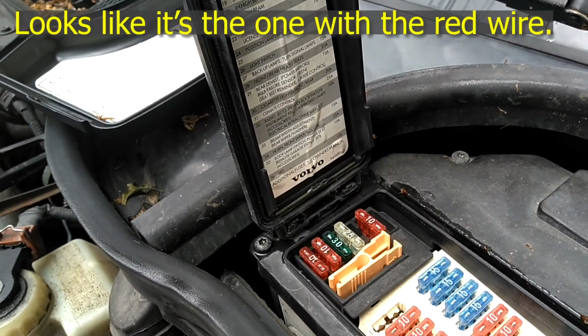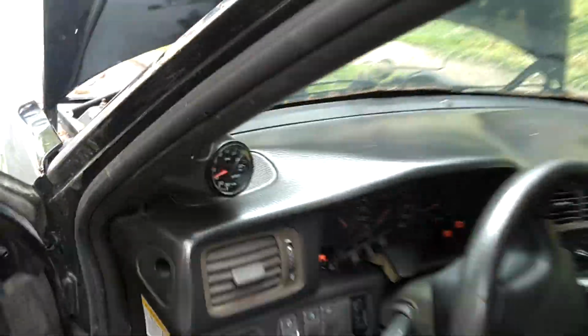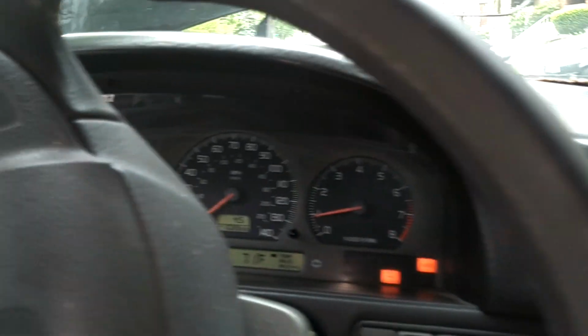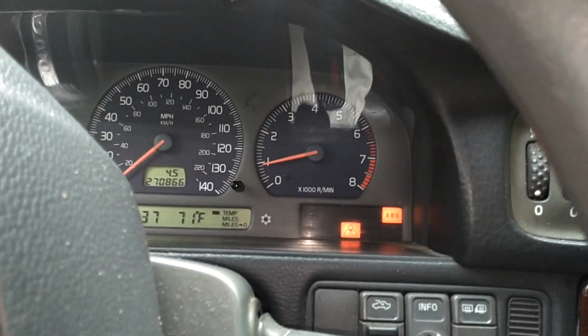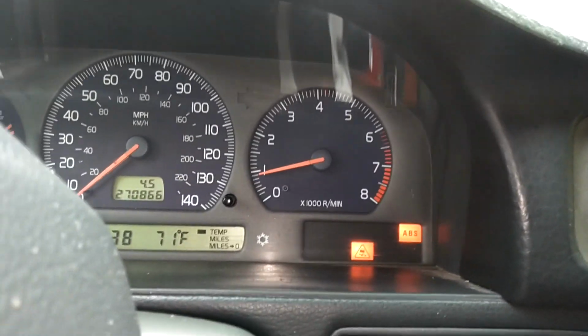I got an ETS light and this thing is running real rough. Doesn't seem to respond very well to the gas pedal. Not responding at all to the gas pedal. Let's see if I can find a fuse. Looks like I have a broken wire down here.